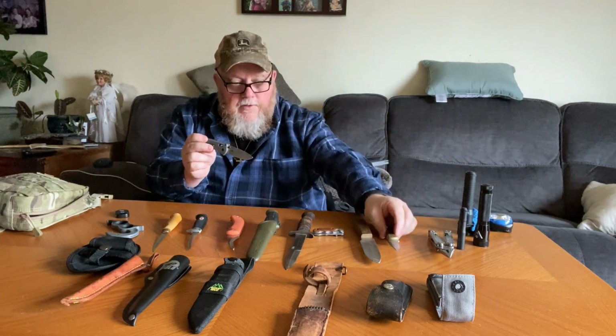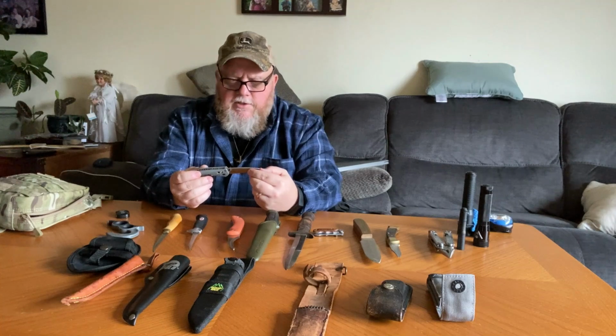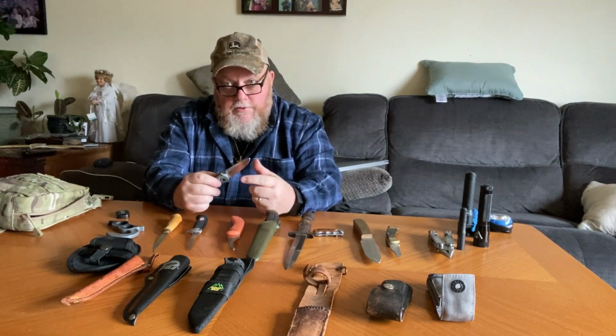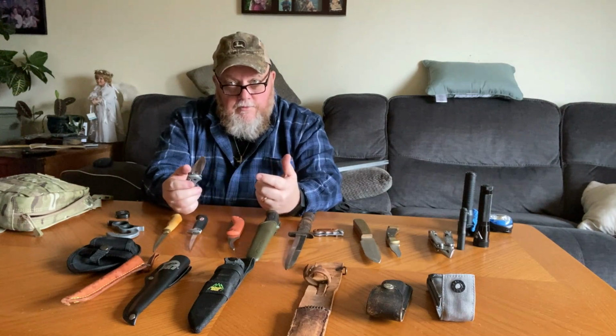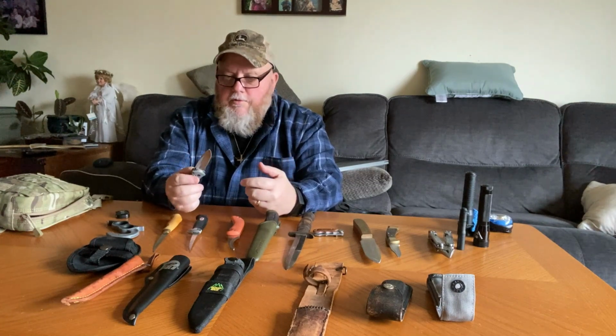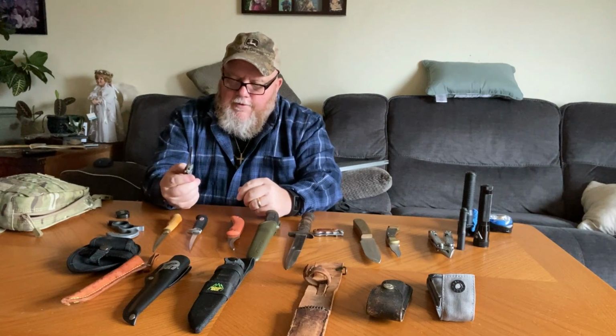stuff of that nature. I know a lot of people don't like, you know, killing and processing animals, but you know what? Get over it, because in life, unless you're eating grass, but even if you're eating grass, the farmers that are growing that, they're killing all kinds of animals to grow that grass. So get over it. But anyway, this knife here, very high quality.